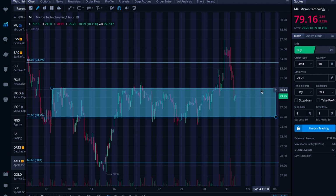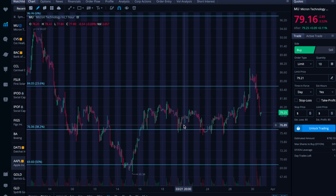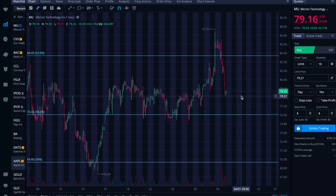So I would look for it to make a clean break at some point and not either retrace back into that range or swing back up into that range once it leaves it. But right now, all that these range breaks are proving is that it has a strong magnetism to that zone, and it keeps pulling itself back into range. So it's back in there now, right? 76 to 80.